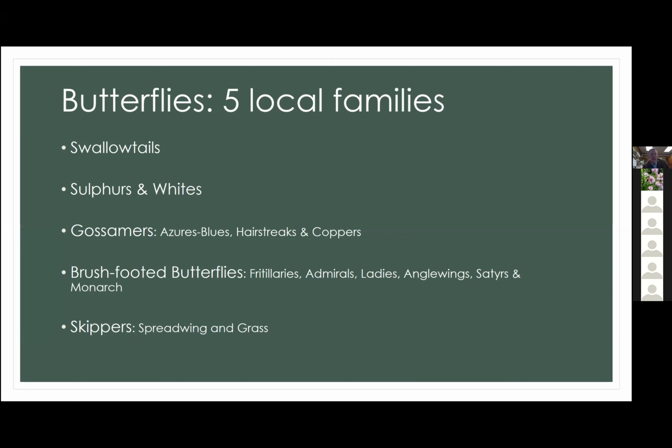But our butterflies can be classified into five basic families: the swallowtails, which I think most people know, big and showy; the sulfurs and whites; the gossamers, which are mostly very small and usually colorful; and the brush-footed butterflies, called that because the two front legs are little unusable brushes. So the monarch is in that group.